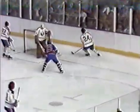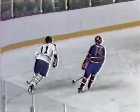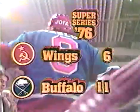Going after it is Bill Height. Around it comes here to Brian Spencer. Spencer off the board for Perot. Perot going over the line, but they called it back offside. But 4:51 to go in the game. So Richard Martin has 3 goals today. Danny Gare 2. Game 4 of Super Series 76 is coming to you from Buffalo.